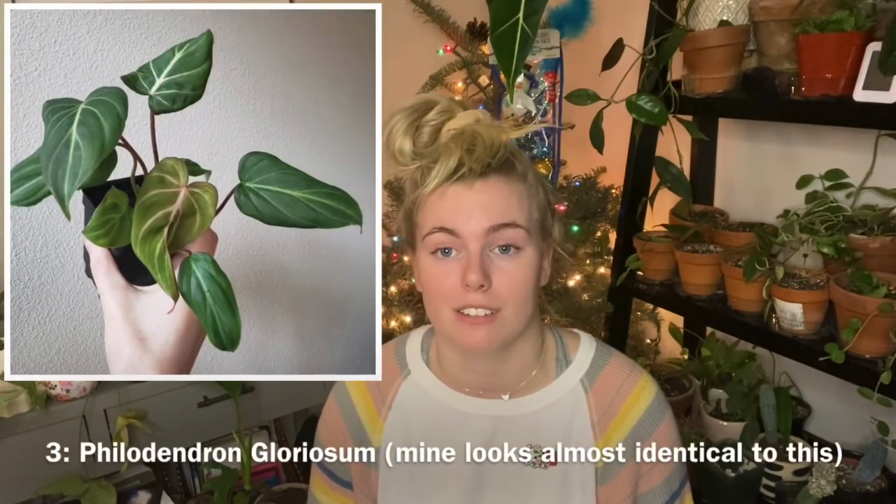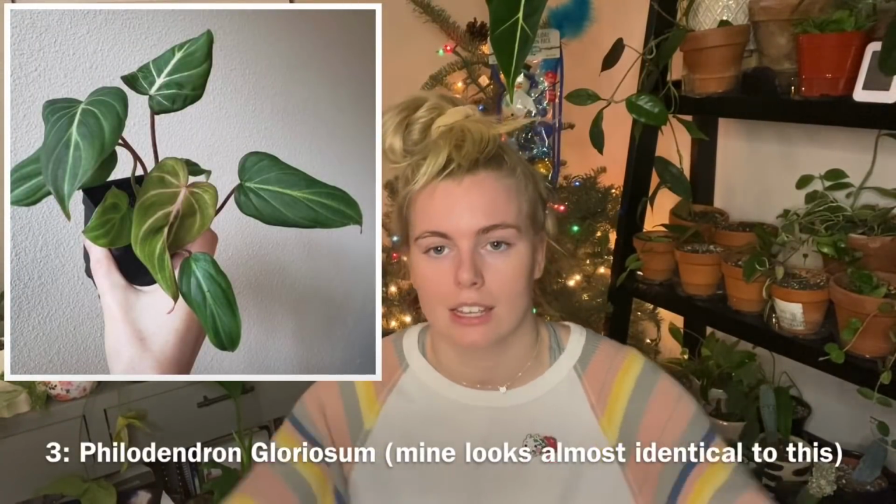Oh, this one is hard because it's such an unpopular opinion. The 3rd plant on my list is the Philodendron Gloriosum. And here's why. I just don't like it. The leaf shape is fine. The pattern is fine. It's just not my favorite. I would rather have so many other plants, like a Plowmanii or a Pastazanum. Those are both amazing. They're better than the Gloriosum.